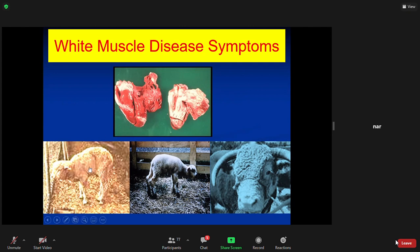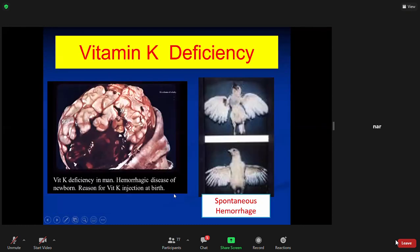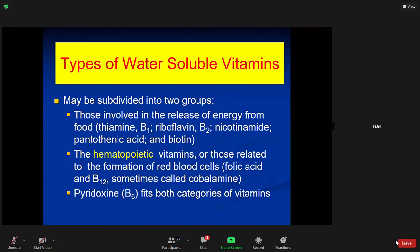This is how the animals are. Look at the animal, hunchbacked, and all these animals do not look in good shape, okay? Vitamin K, I think it's bleeding. That's the main K region. If animals get hurt, they start bleeding, blood will be out of the body and animals die.